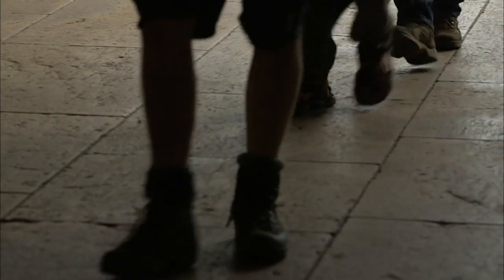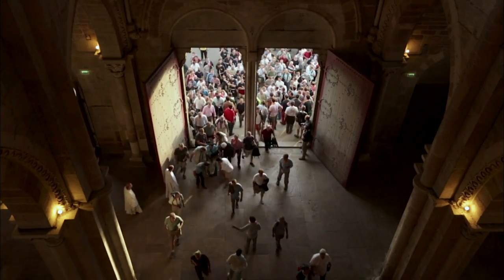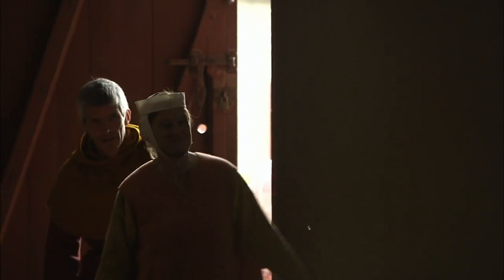Today, the pilgrimage of Les Pères de Famille is taking place. This ritual of walking across the landscape to compass spiritual reflection is the same now as it would have been in the Middle Ages.